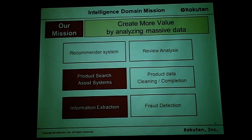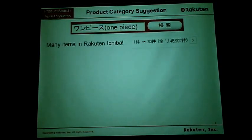Okay, so let's move to the first session, examples of product category suggestion systems. I'll give you some examples. Suppose one user wants to purchase items related to One Piece in Rakuten Ichiba, and the user searches Rakuten Ichiba with the keyword One Piece, and it returns tons of results. This is the actual number: we have 1.1 million products in Rakuten Ichiba which include the keyword One Piece. So it's almost impossible to check all the results.